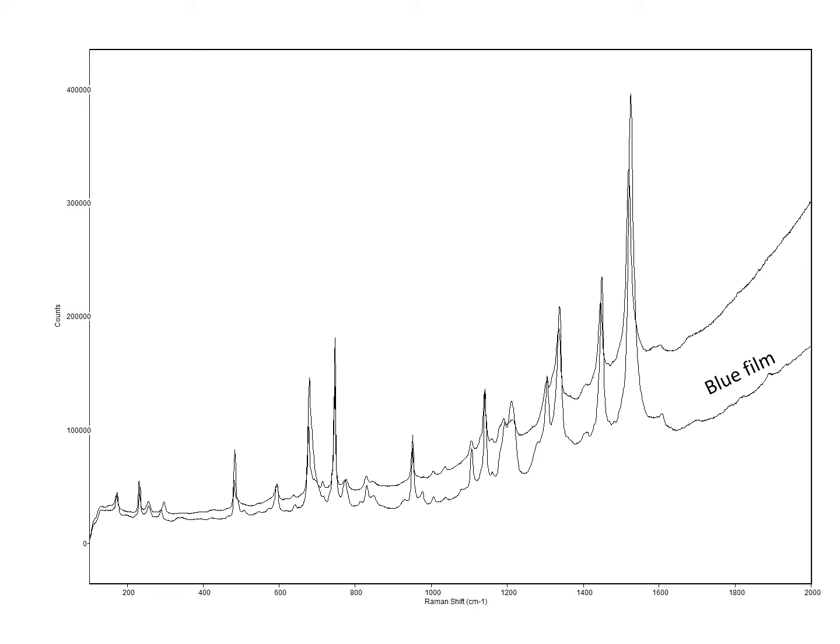This spectrum here, or these two spectra, the lower portion is the blue film from the hemimorphite specimen. The upper is a material that Andy was very well aware of and was immediately able to match with the blue film, hence giving us an identification. And that material is phthalocyanine blue, a very well-known pigment that has been around since the 1930s and is used in all types of manufacturing, including in the dyeing of blue jeans.